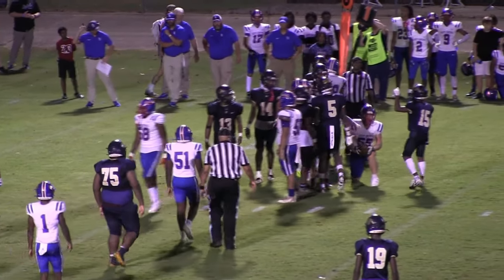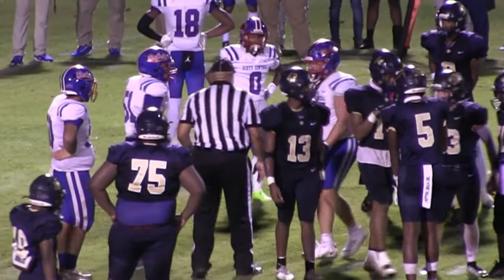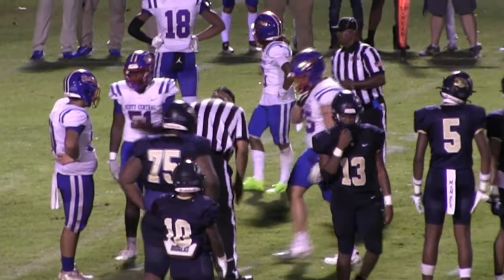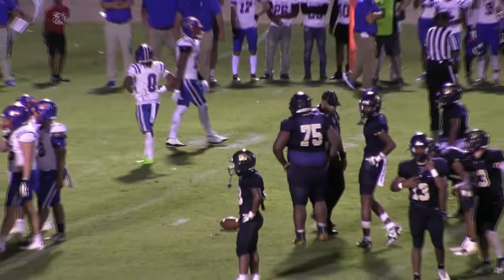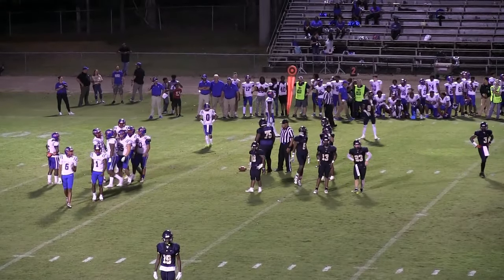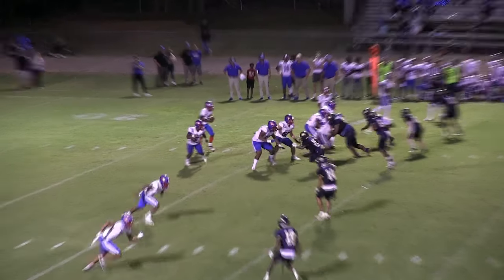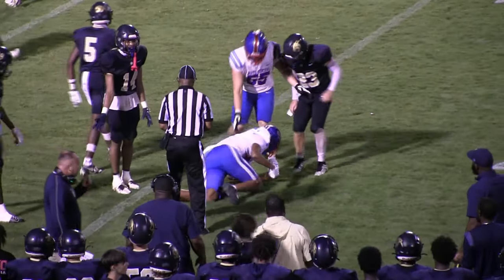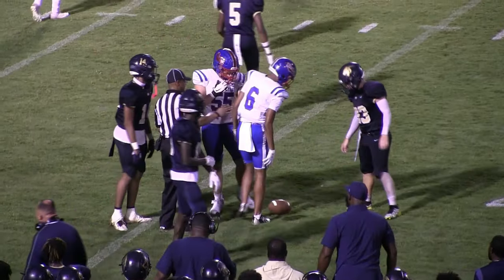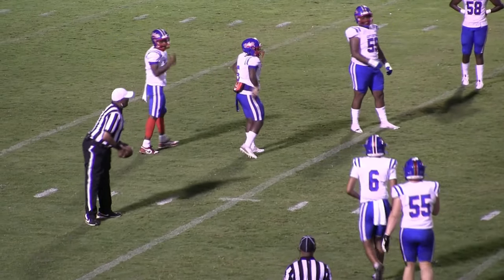Number 5 for the Rebels, Jabron Wash. I believe the first contact was Trent Bray, number 23, slowing him down and then tackled by some of his teammates, the host of Panthers. Pass from number 7 looks like falls incomplete. Number 7, Chance Burks, intended for number 6.